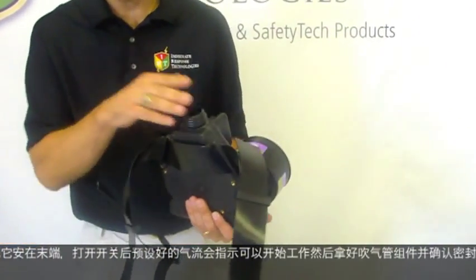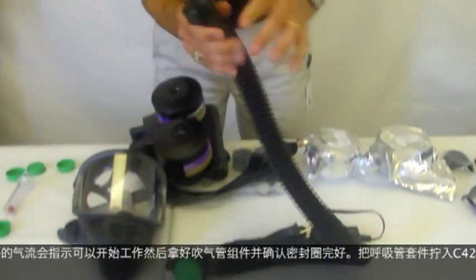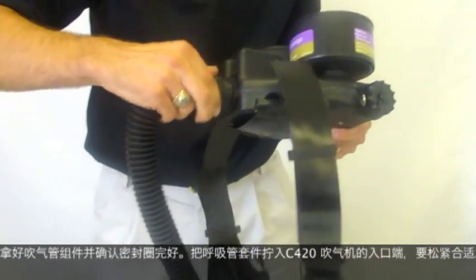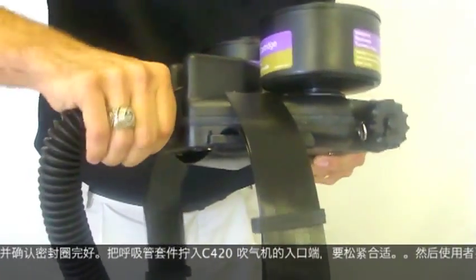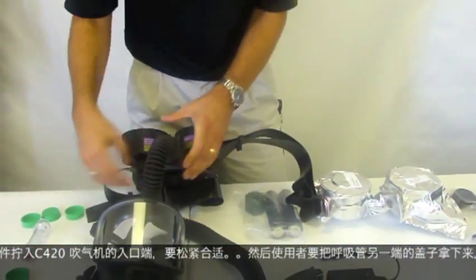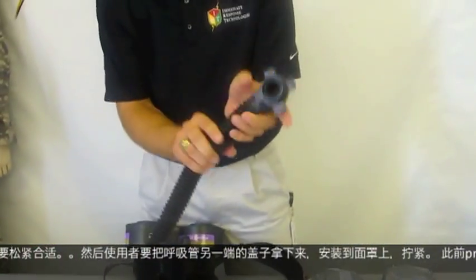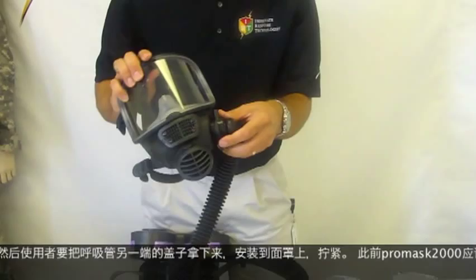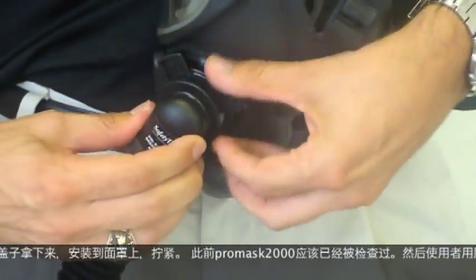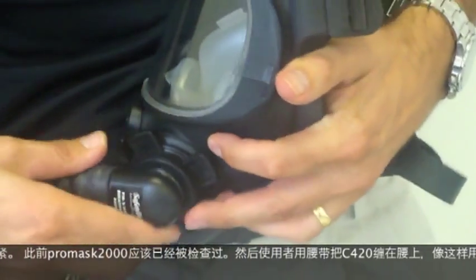When that's complete, the user will remove that, and then they will take their breathing tube assembly, removing the cap and ensuring that the gasket is installed inside of the breathing tube assembly, and thread this onto the supply port of the C420 blower, again ensuring a good snug fit. The user can then remove the cap off of the opposite end of the breathing tube assembly, install this onto the face piece, and again thread it in place until snug.